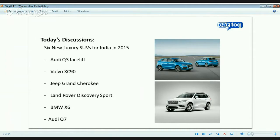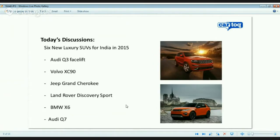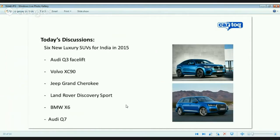Okay, so we've also got the 6 new luxury SUVs for India in 2015, starting with the Audi Q3 facelift, the Volvo XC90, as you can see on your screen, these two, followed by the Jeep Grand Cherokee, the Land Rover Discovery Sport, the BMW X6, and the X6M version as well, and the Audi Q7. Now, the Q7 has been spotted testing in Europe quite a bit, and we've brought you those spy shots in the past. So tell me, GP, this is something that you've been tracking.